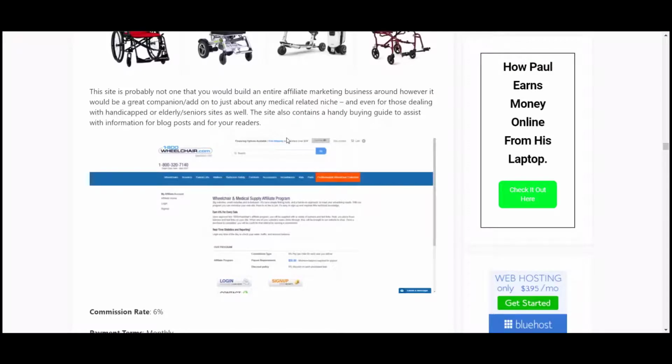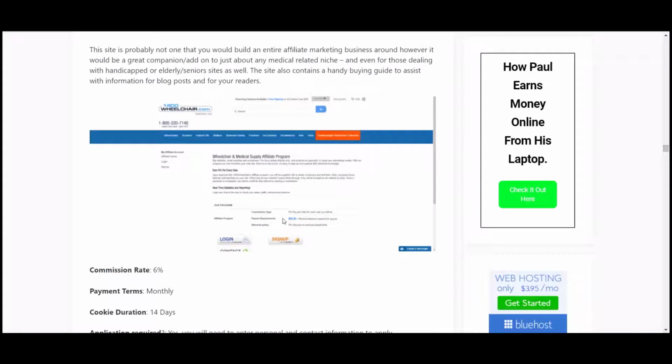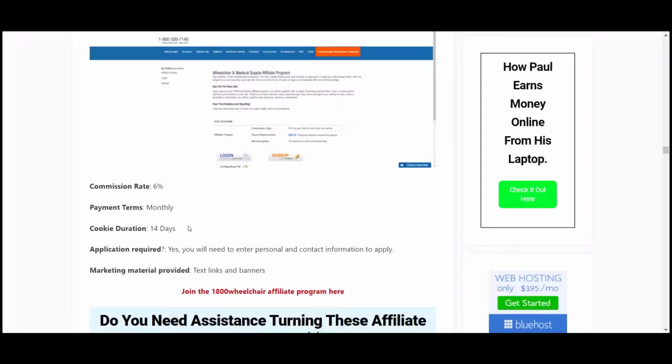I'm not sure if you could build an affiliate site around this one altogether, mainly for the fact that it is only working with the chair side of things. But if that's where you're working, you can do this or add it to any handicapped or elderly or senior site that you might be working with. 6%, 14 days, and they manage theirs internally.